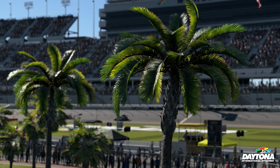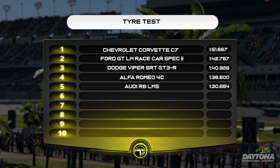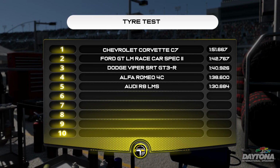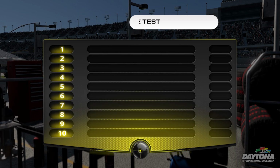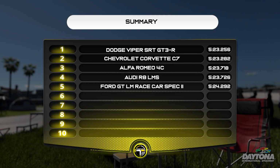When is the first tyre going to 0% in terms of tyre wear, and where does it fit in all of this? The Dodge Viper comes home in P3 there. P3 in terms of tyre wear, so it's no good versus that Chevrolet. The Chevrolet is far better at tyre wear than that Dodge Viper. Something interesting to note there, that is for sure, because we're looking at FR versus MR. In terms of overall times, though, we have a new leader. The Dodge Viper is top.